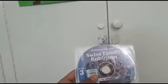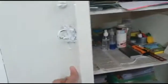Okay, there's the CD. Okay, let me put this inside of the closet. Okay, next time you will see me, this will be in the closet. 1, 2, 3. Oh, what are you doing over there? Okay, come over here. There. Lock, lock, lock. Let's lock this.